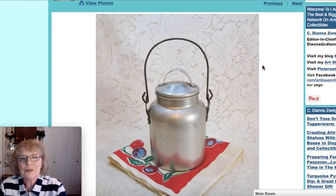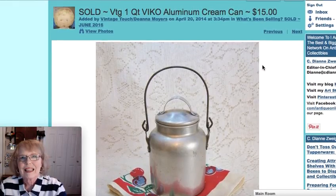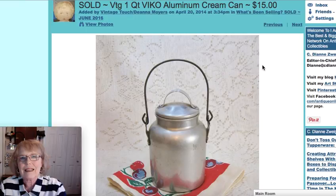Next was an aluminum milk can. This one was 1 quart size. Nice dairy display item, and that one sold for $15.